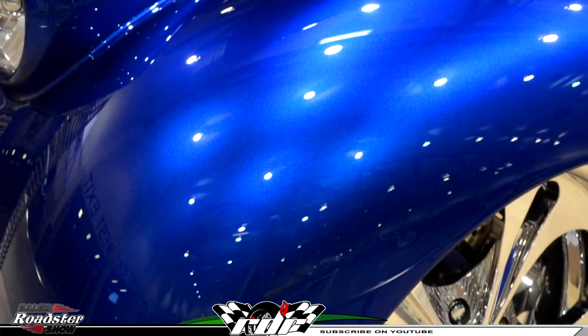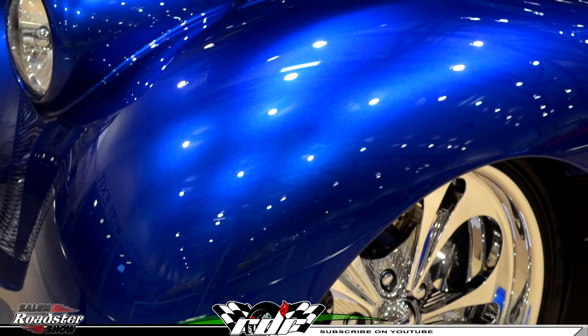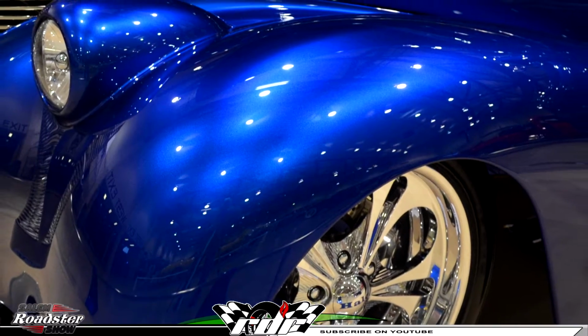Nice. So then the paint is PPG. Who did that? It's PPG Blue Heaven, and John Byers up in Auburn, Washington did that. This car was supposed to be green, and he said he wouldn't paint it green. He said PPG has this brand new color called Blue Heaven, and it has so much black pearl in it that there's no other color but blue in this car. So he painted something and showed it to me, and we changed the color from green to blue. Good choice.